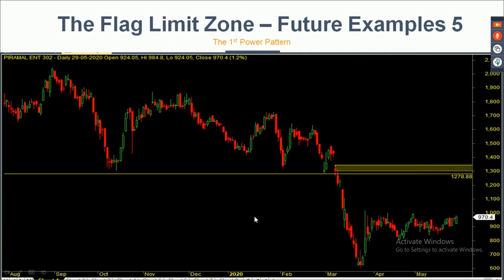Look at this one, Piramal Enterprises. Even this one is close to the price. Even this one is coming close. See, there is so much consolidation. How many of you understand this trade? What type is this? Is it wick to wick? Yes, you are right. It is wick to wick. Type 2. And see what happened after that? Drop, drop, drop. And now departure is strong. Arrival is weak.